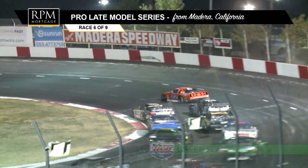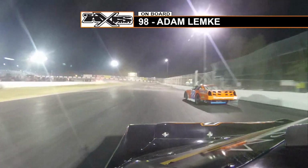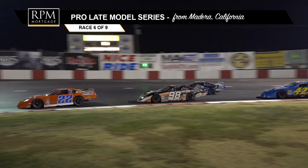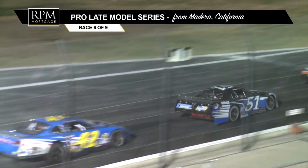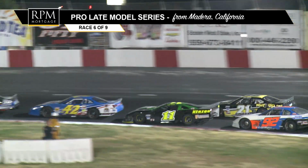The driver we're all keeping our eye on with the big target on his back is that 42 of Matt Erickson, who has muscled his way up into 4th place, but up front for 2nd, it's Adam, the Bullet Lemke, the rookie driver, leading the rookies. There's a lot of strong rookies in this field, so Lemke scoots out of there with 2nd. It's Buddy Shepard, Adam Lemke, Carlos Vieira.